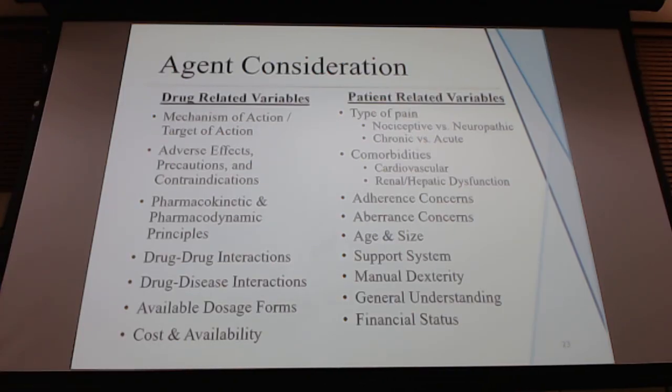Okay. What is their age and size? So this is going to be helpful when we're thinking about if a drug works in the fatty tissue, if it gets stored in the fatty tissue. Okay, if someone has more fat on them or not. What support system do they have? Do they have the dexterity to open a pill bottle, to push a pill, to peel off the back of a patch and put it on? All of those things will be helpful to know. And then their general understanding and financial status.